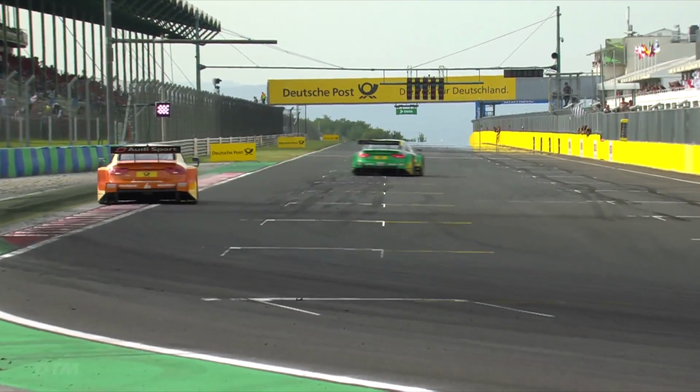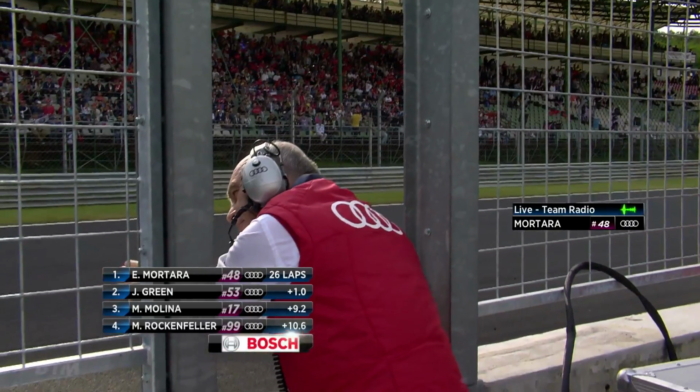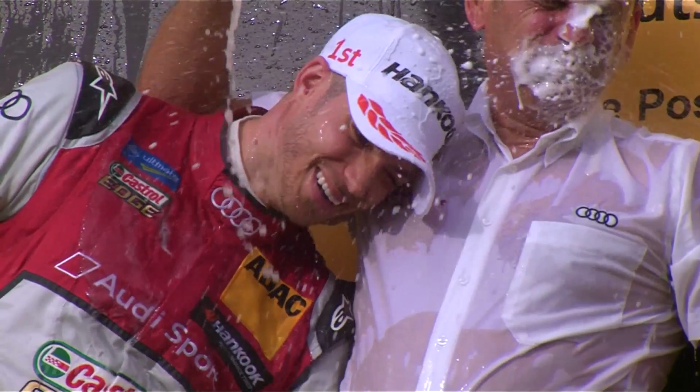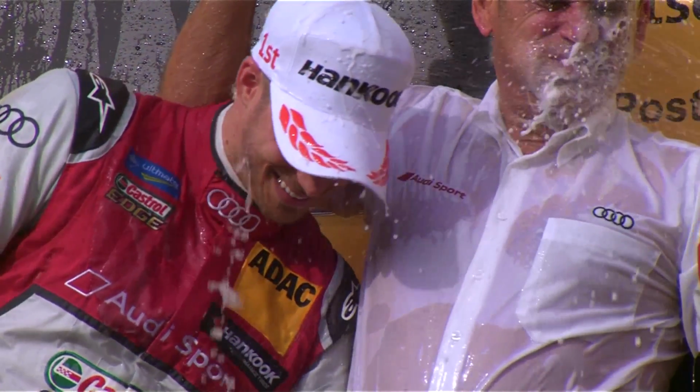In the end, it's 6 Audis in the first 6 positions, with the winner for the 4th time this year, Eduardo Mortara. He reduces his deficit against Wittmann to 14 points. Truly a good reason for a boozy celebration.